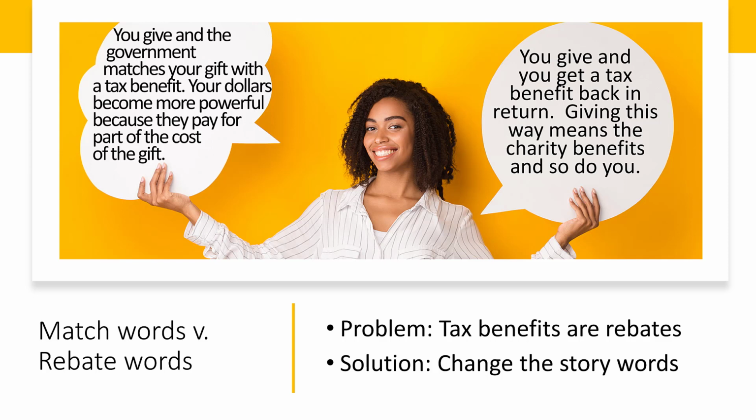Rebate language, no: you give and you get a tax benefit back in return. Giving this way means that the charity benefits, and so do you. The math is the same, but the language changes the story.